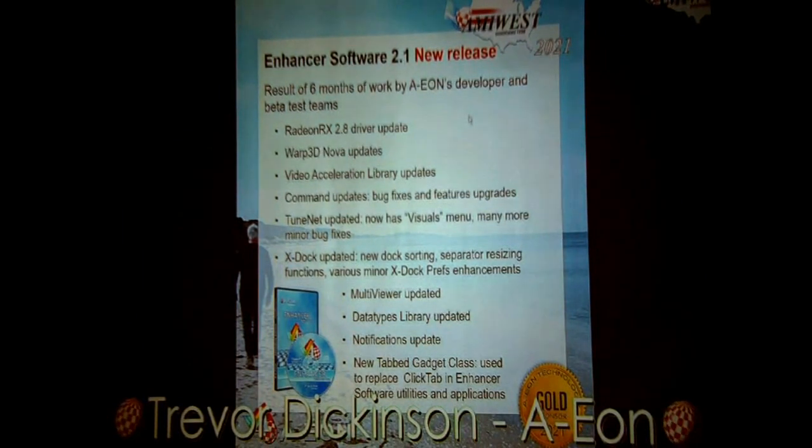And I'm pleased to announce that during this show, after 6 months of really intensive work, Enhancer Software 2.1 is available for release. It will be a free release for registered owners of Enhancer 2.0 and can be downloaded using Updater, which, if you've got Enhancer, you will know about. There are lots and lots of changes in this release.